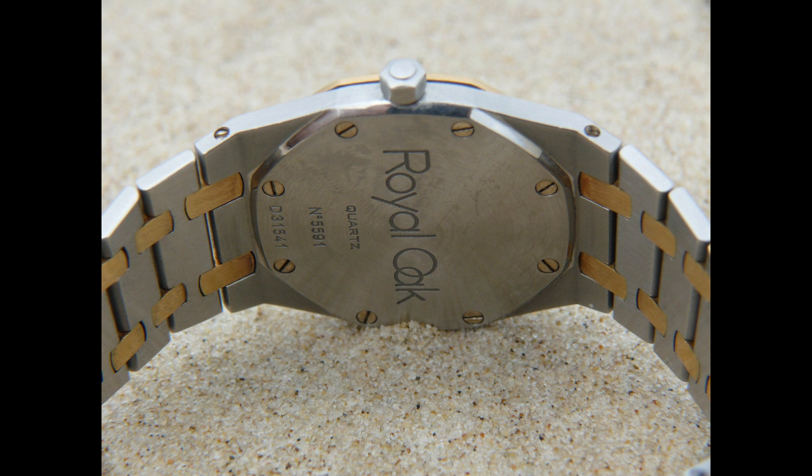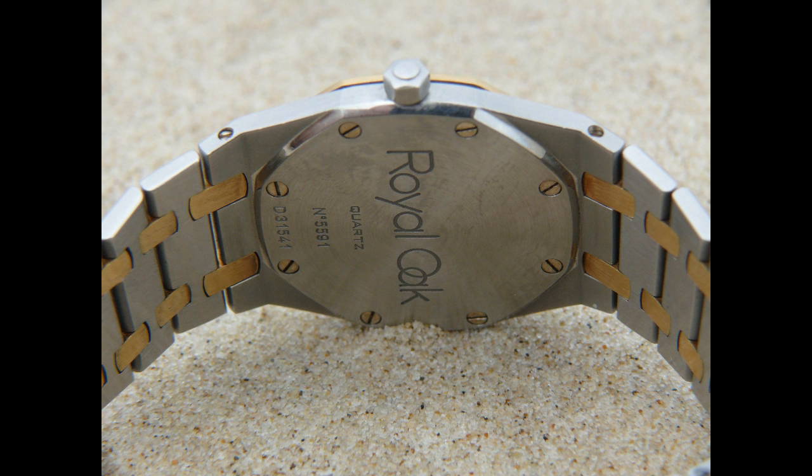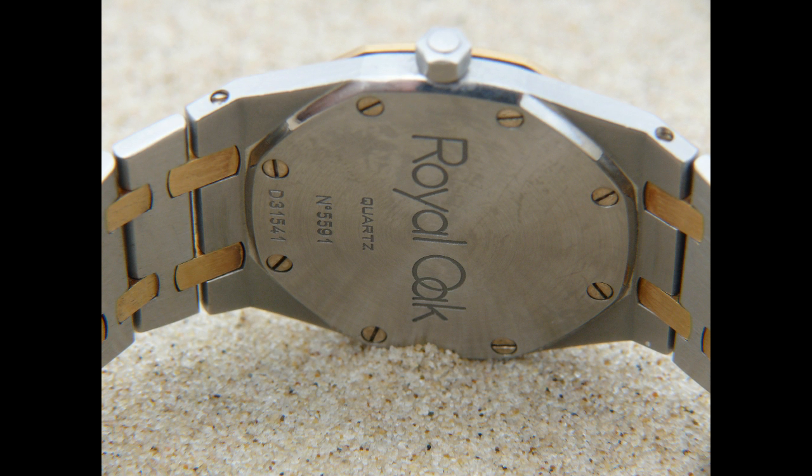It's got the beautiful Royal Oak engraved into the piece. It's got the serial number and the model. It's got quartz there as well, and it's just so well finished and so well done. And the thing I love about the Royal Oak is that the crown on the two-tone is in steel. Rolex has a gold crown to sort of play out the gold thing, whereas Audemars takes a more discreet approach. And the piece itself is just very, very well made.